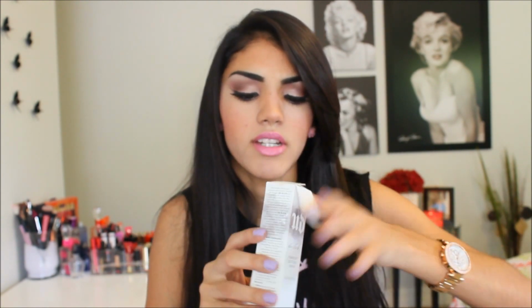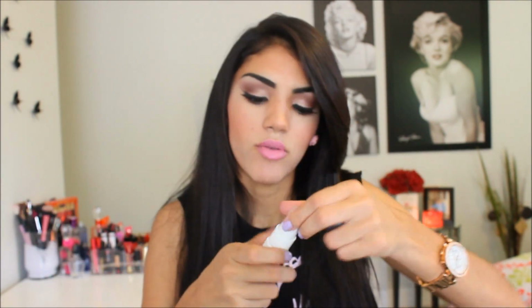I picked up a makeup setting spray. I haven't even tried this, and actually I want to put it on because it's just been sitting in here, and I'm gonna go out after this, so I want to see how this lasts. So I'm gonna spritz this on my face. Ooh, I'm scared. Ooh, girl.